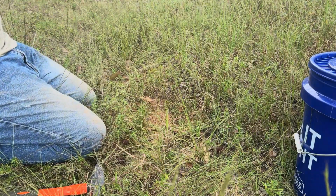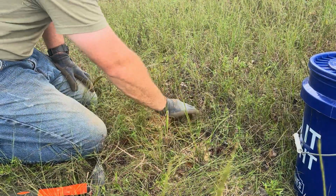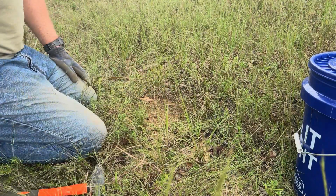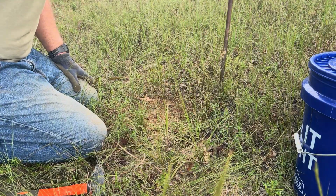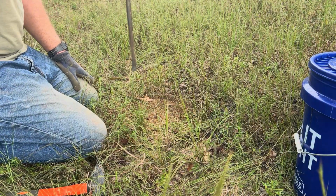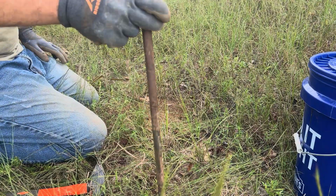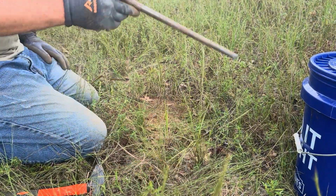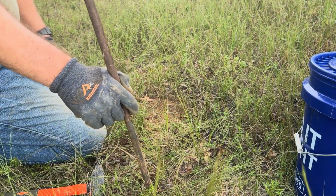Get rid of this. All right, so what are we gonna do different on this? What I'm gonna do is take my driver and drive 3 holes in the ground. Shoot, I may do 4 holes and put 4 different baits in it. There's a name for it, but I can't remember what it is.